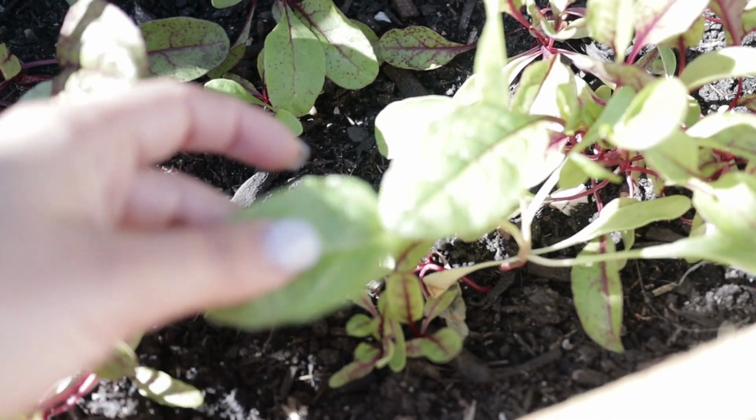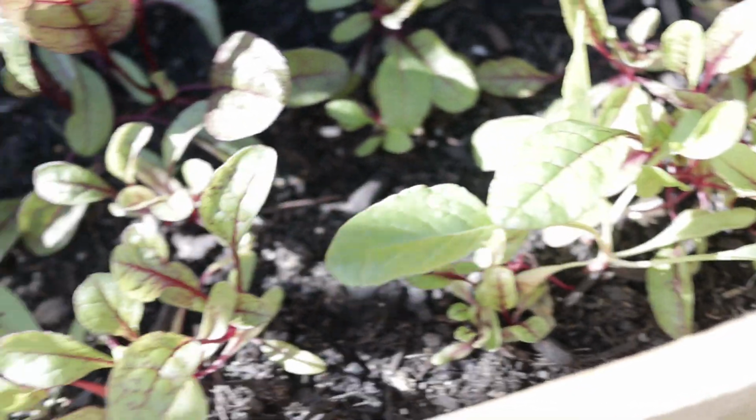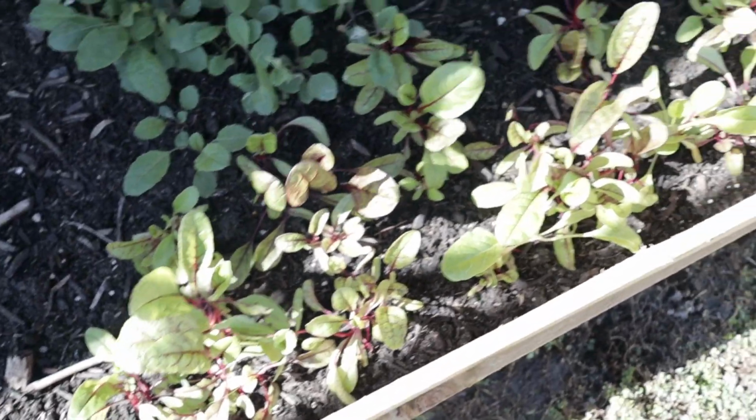So I'm not thinking that we're going to get too much of a harvest out of our Swiss chard, just because by now I would have been already harvesting it, and it's probably my fault at this point. But this one might be just something that I rip out to plant my carrots, my radishes, and that sort of thing.